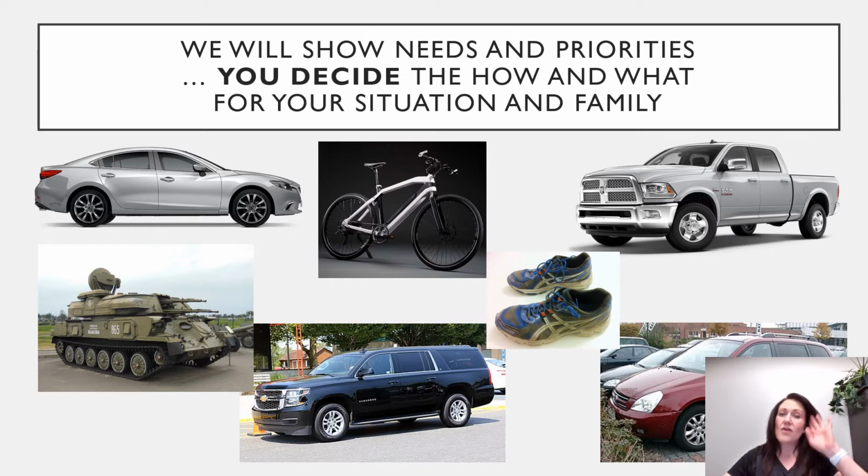So we're going to show you needs and priorities, and then you can decide the how and what for your situation and family. So for me to hold up a product and say this is a must-have would be about the same as me coming to your house and telling you this car is the must-have for your family. It may not fit. Maybe your family prefers biking. Maybe you want to bike everywhere. You just like to go light and have minimal problems, minimal upkeep.